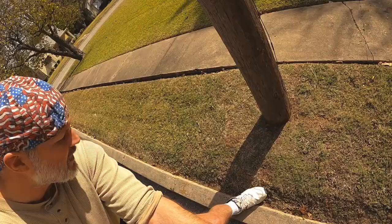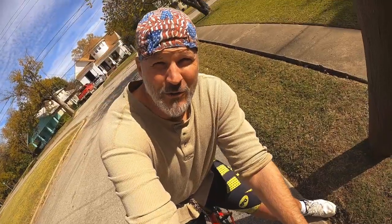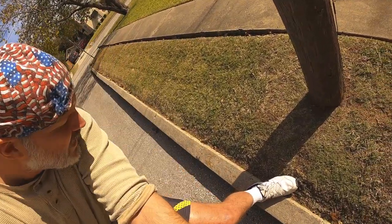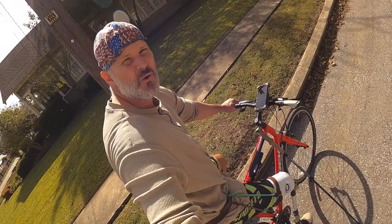So it's been 10 weeks today since somebody ran me off the road on a gravel ride and broke my ankle and leg. It's healing up great, feeling a little better every day. Still hurts, but the artificial leg is working great.